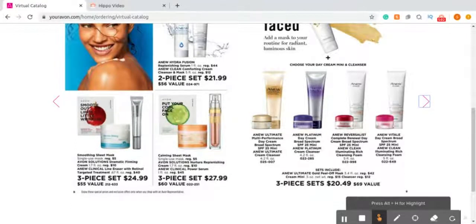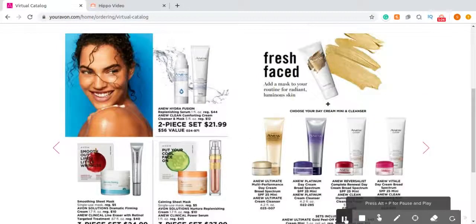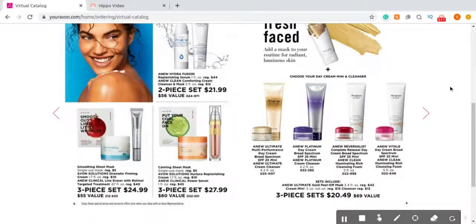Smoothing sheet mask, dramatic firming cream. Okay, I had somebody walk in on me just a minute ago. Let's get back to business here.